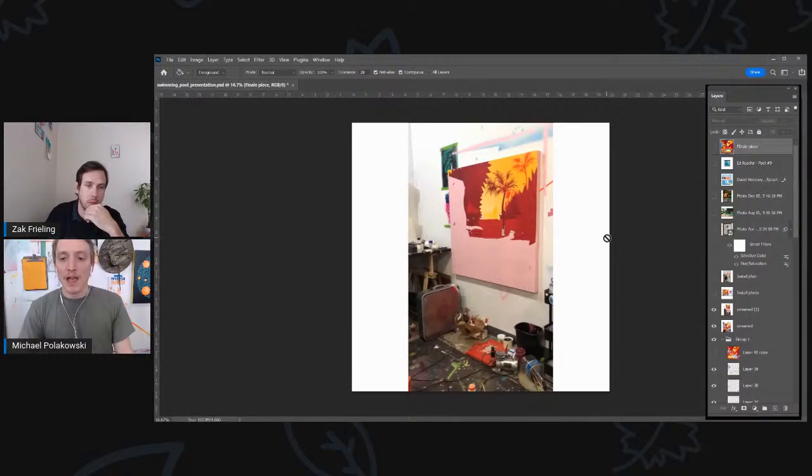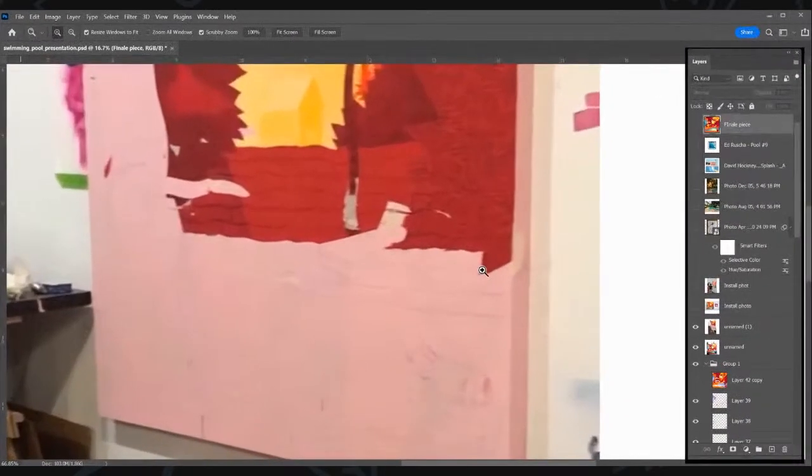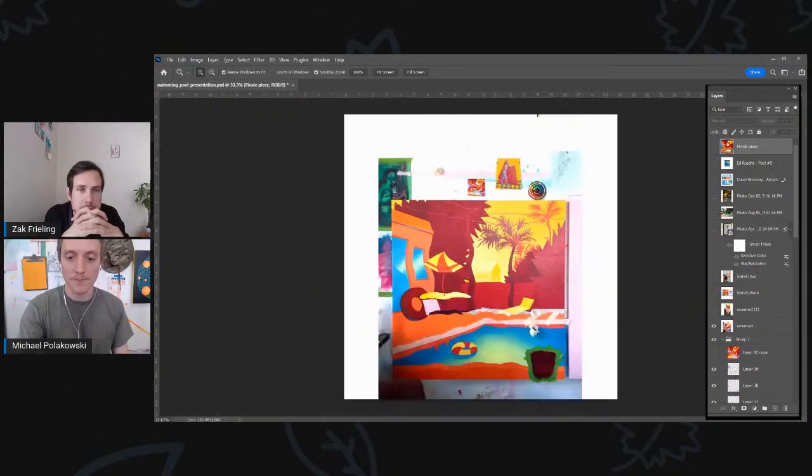So yeah, I took in all those experiences, and I wanted to make a 4 foot by 4 foot acrylic painting for the opening. And this is that process of doing so. This is it in process. That's super zoomed. Let's see if I can zoom out. Okay, cool.